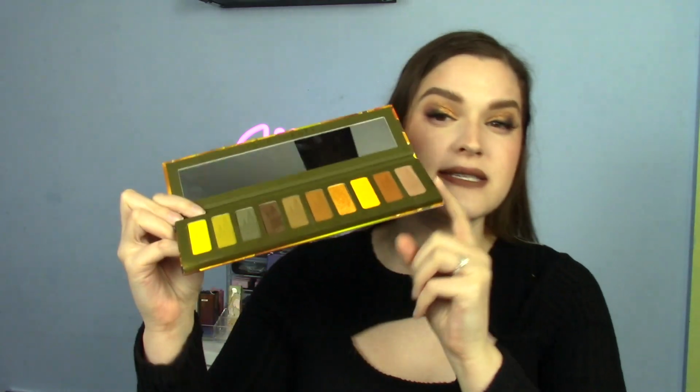But this is not ranked any higher because even though I love the color story, the mattes in particular on this one are super crazy fallout. Like, you put your brush in and it's just everywhere, so messy. So go in with a light hand and tap it. But even when I'm careful with this one, you pretty much have to do your eyes first because it makes a mess with fallout all over the face, all over my desk, just everywhere. So color story, yes, no issues with the formulation per se, but fallout is really bad on that one.